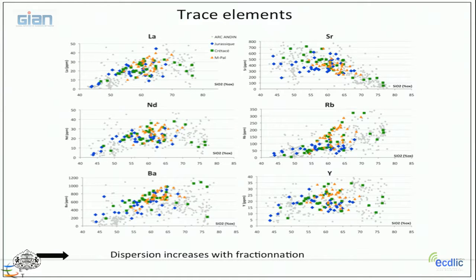Okay? Here you have a line for blue, and here you have a potato. Remember potato? Okay, a potato. This is a problem. That means that this is not simple fractional crystallization. So if you think about it, then you see, okay, granite, we know it's maybe not a simple product of fractional crystallization, even if the major element fit very well with this kind of hypothesis. That's why we go for trace elements.